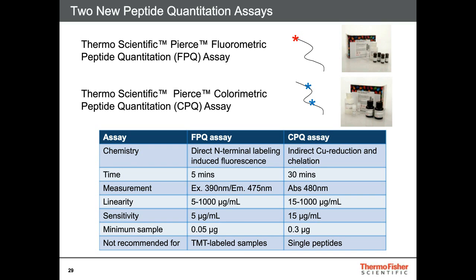Because of this, it does require a slightly longer incubation time. It is an indirect assay that we typically can complete in 30 minutes or less. It also has a very linear response and is also more sensitive than microBCA, and is actually not really recommended for single peptide analysis.